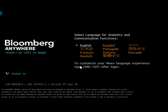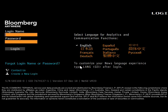Enter is the go key, or go is the enter key. When you get the main screen, hit go. Choose your language. If you're not an English speaker, non-native, you can use a different language. Right now, you shouldn't have a login and a password. So down here, create a new login.